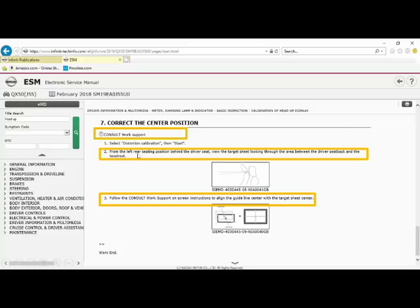It said from the left rear seating position behind the driver's seat, view the target sheet looking through the area between the driver's seat back and the headrest. So ladies and gentlemen, it doesn't require just hooking up a scan tool and having a target there. There's certain things you need to do. And you see this little diagram that Nissan shares with us right here, or on Infiniti. It shows you as a technician looking right through this headrest crack in order to ensure that everything's lined up properly. So ladies and gentlemen, this is not a 5-minute operation.